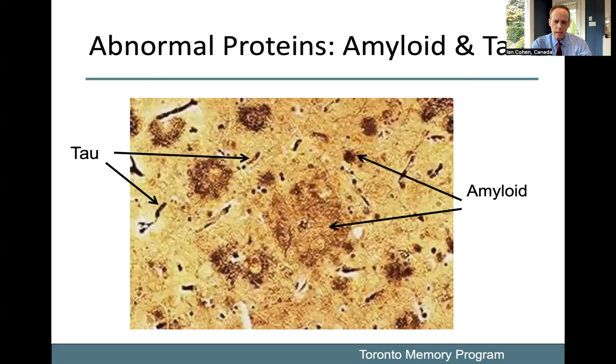So what causes Alzheimer's disease? Well, it's an accumulation of 2 abnormal proteins. The first, that happens silently over many years in that first stage we talked about, is the buildup of a protein called amyloid into the formation of plaques. And this is a slide of someone who passed away from Alzheimer's disease, and it shows with those arrows what those plaques look like.